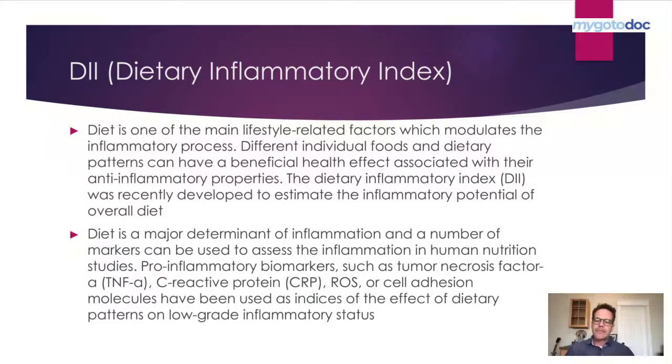So something was developed quite a while ago called the Dietary Inflammatory Index. So we know that diet is one of the main lifestyle factors which modulates the internal fires, the internal inflammatory process, and increases inflammatory markers in the blood like tumor necrosis factor, C-reactive protein. You can directly test for ROSs, cell adhesion molecules, fibrinogen. So the higher the dietary inflammatory index, the worse that all of those inflammatory markers are going to be, and the more that they will contribute to your chronic diseases.